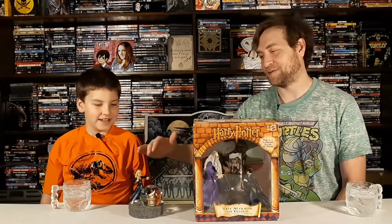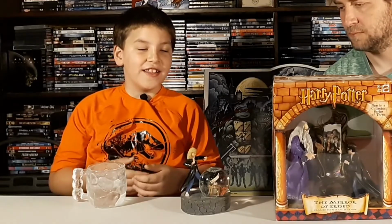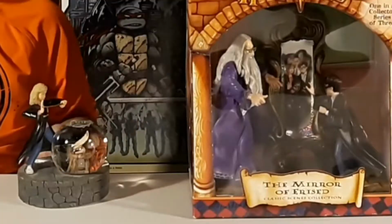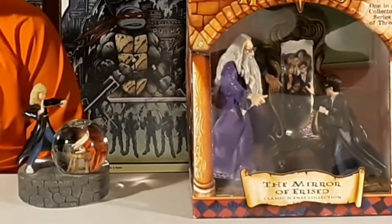And then we've got this one over here. What's this, Tim? It's Hermione. She's doing the spell Wingardium Leviosa with a feather, and it has sparklies. That's when they were practicing in class.